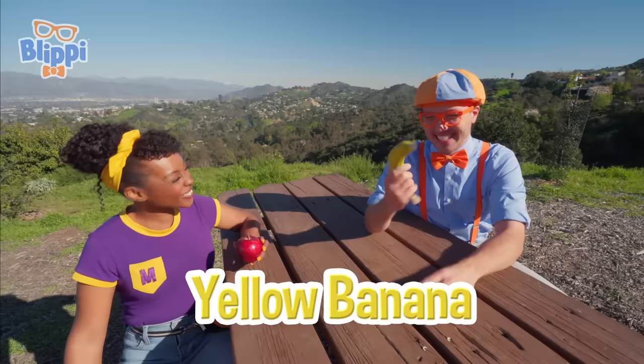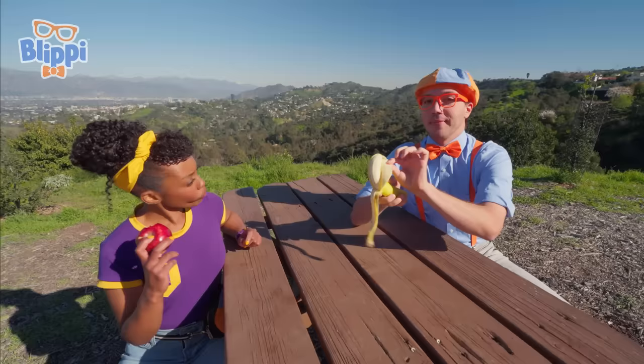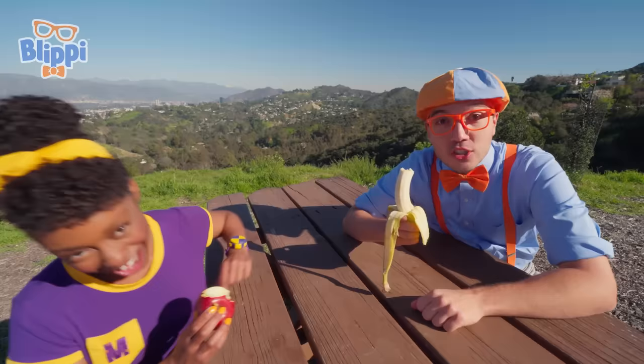Well, this definitely is going to be a tasty snack for me. Yeah. Oh, got to just peel it. Mm-hmm. And then take a bite. Oh, how's your apple? Delicious. How's your banana? Yeah! That is so yummy and sweet. I certainly love eating yummy fruits and vegetables. Me too, especially with my best friend. Do you like to eat fruits and vegetables too?